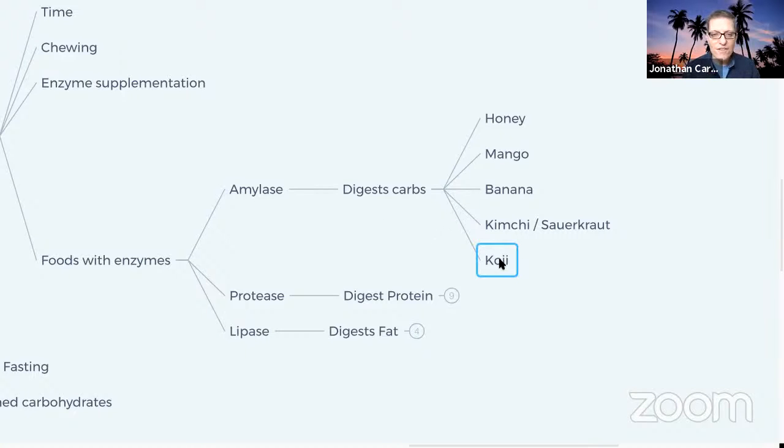It could be related to the fact that not only do koji-based foods, again, miso, natto, sake, soy sauce, have amylase, but they also have protease and lipase. So really remarkable thing. Of course, kimchi and sauerkraut also, it's a probiotic food, meaning it has beneficial bacteria that can help the gut. But in addition to that, during the fermentation, it releases enzymes that help with the digestion of other food.